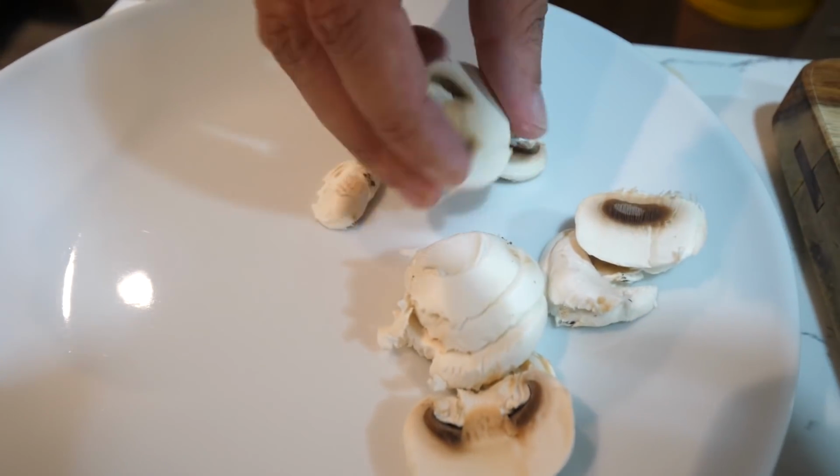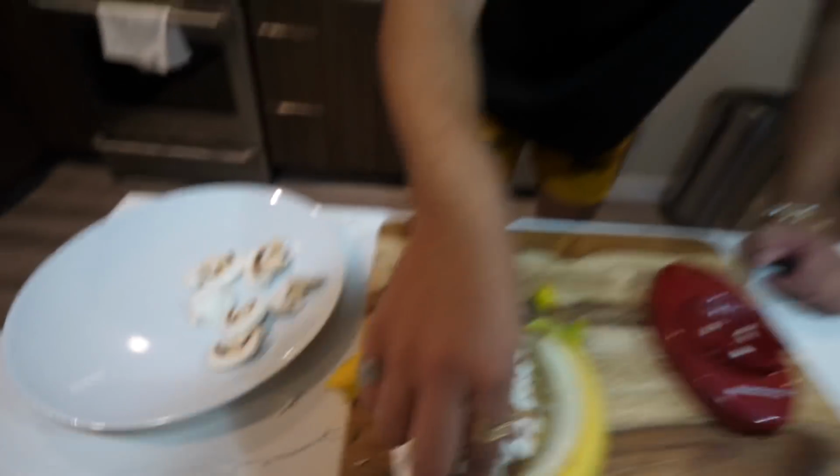Oh, you guys want more mushrooms, eh? You guys want more mushrooms? Not to mention, perfect chops. Perfect chops, better than Bongo's uneven chops because they're all even. But yo, they want more.